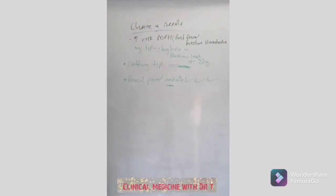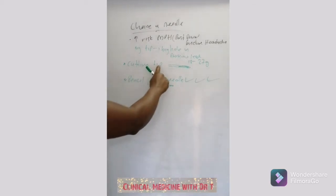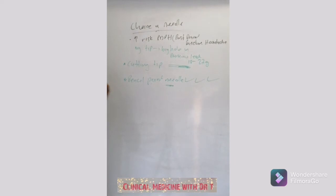Just know that with the cutting tip, the tip is so sharp that you are going to pierce into that dura. But this one just makes its way into the dura without really piercing it, so it closes almost immediately. The cutting tip leaves a hole that can start leaking CSF. Maybe I'll do a 30 seconds video where I'll show you the needles when I'm in the hospital, how these look. This one is usually orange in color, and this one is usually black.